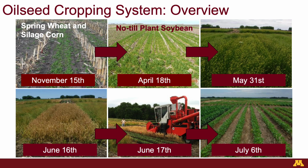Pennycress comes off typically about a week to 2 weeks earlier than Winter Camelina. At that time, the soybean are quite short, and most of the seed is in the upper third of those winter oilseeds. So we can come over the top of the soybean and harvest those winter oilseeds, and then the soybean, of course, we manage as we normally would and harvest it in the fall later.